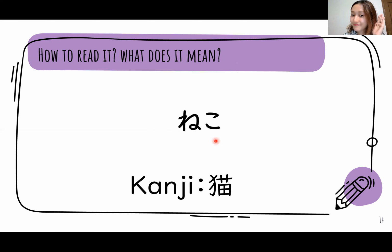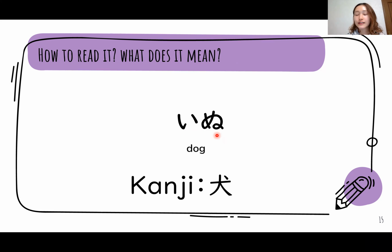What is this? This is my favorite. Great. This is 猫. Which means cat. かわいいですね。Okay, what is this? This is also my favorite. Great, this is 犬, which means a dog.